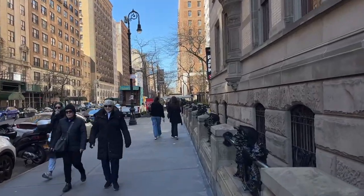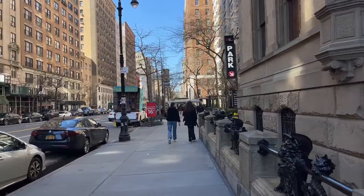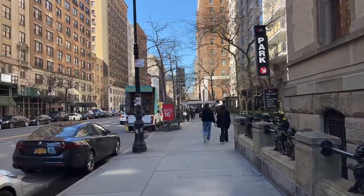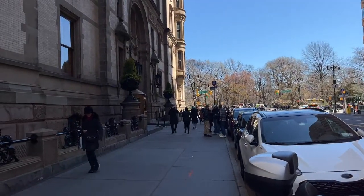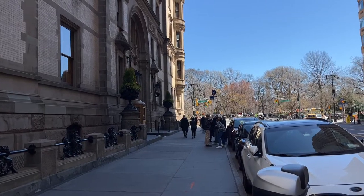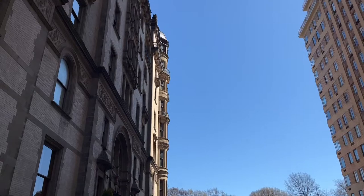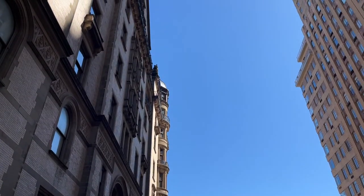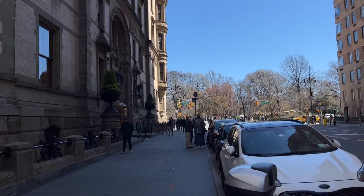Now, does New York actually look that different from our nighttime live streams in comparison to the daytime? I'm sure you could see way more architectural detail during the day. Could you imagine having a spot here at the Dakota? Looking right at the park.